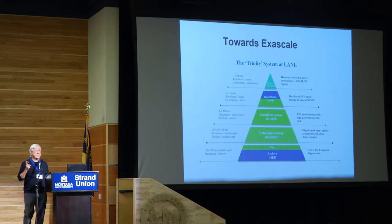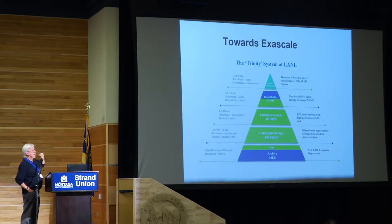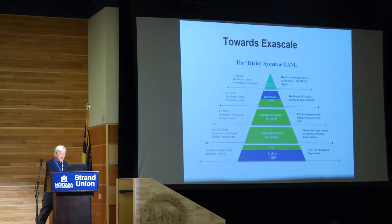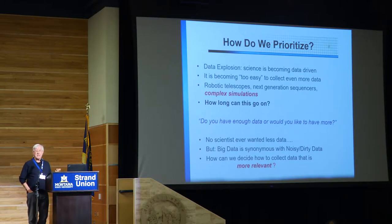But as we move towards the exascale, things will get even more challenging, because when you look at just the top of the pyramid, how much is the memory in Trinity? It's 3 petabytes. So if there is a simulation that runs over the whole machine, a single snapshot, a single checkpoint restart will be 3 petabytes. We can't do the normal thing: if we did 100 checkpoints, 100 snapshots, that's already 300 petabytes. So we are looking at something interesting, and it's not clear what will go. This brings up the question: how do we prioritize?